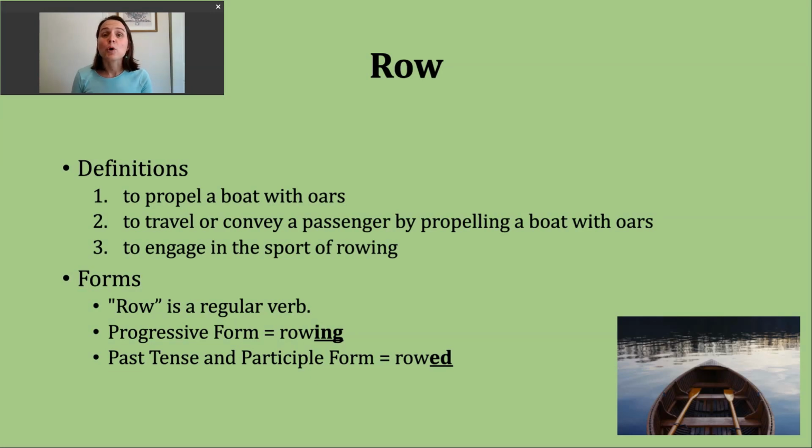You should know that row is a regular verb. To make the progressive tense, all you need to do is add ing to form rowing. Now, some of my students will look at this particular verb and see a consonant, vowel, and then a consonant, right? R and W are consonants. And they might be thinking, hey, you've told me I need to double the ending consonant when this pattern occurs.